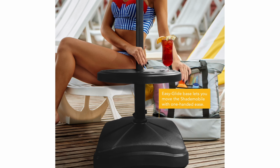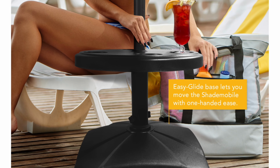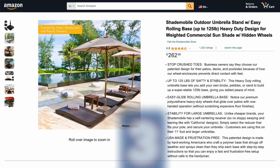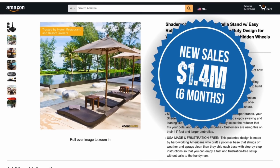And this. Yes, once you get past the beautiful woman, shoppers are interested in how easy it is to roll a 125-pound umbrella base. This shows and tells that it can be done with one hand. And when you get this right, your listing will become a conversion machine. In fact, getting this marketing right on this client's listing skyrocketed conversions and added $1.4 million in new sales in just under 6 months.